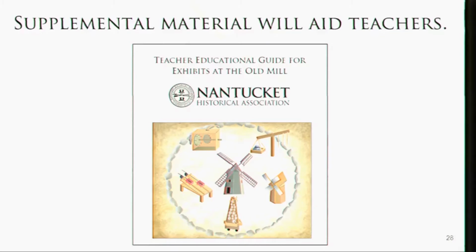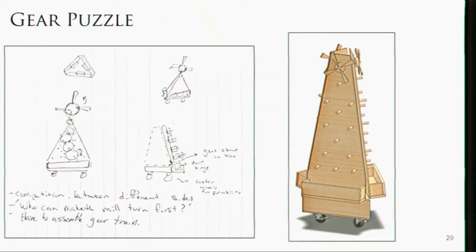So in creating this, we took into consideration the Mass Curriculum Frameworks for each of this. So this guide particularly is aimed toward children between grades 6 and 8. So everything in this can be used for teachers on the island or in different schools, so they can have field trips here and they can show the history of Nantucket and also teach engineering principles through simple machines.